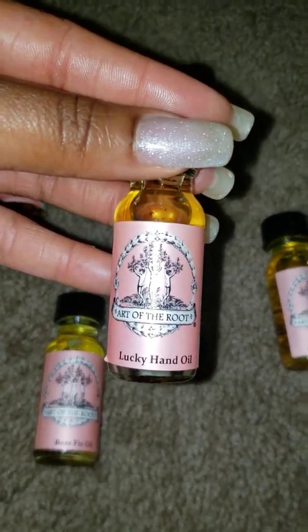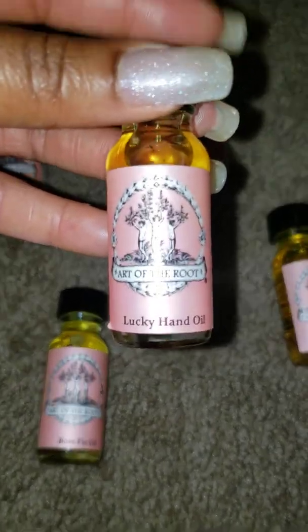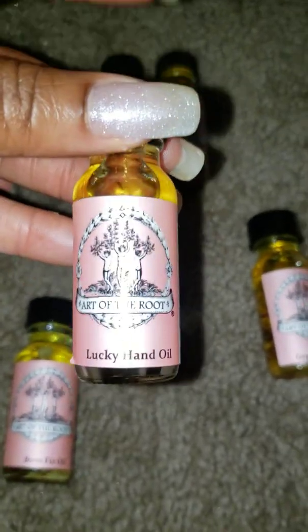So what I'm going to do is go ahead and cash in that scratch off for another scratch off. And I'm going to put this back on my hands and see if I win more than what I previously won. So that's my story time for this oil.